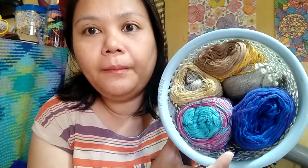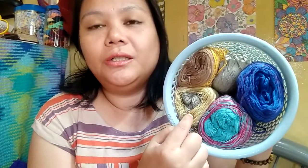So I'm quite happy that I have salvaged yarn from the top that I was making before, and I'm going to incorporate them into this project. And this is what's left of all of them. I still have a white that I can use, but I'm thinking of leaving that one off since white gets dirty easily. So after working on this cake here, I'm going to incorporate these other colors that I have salvaged from my other project.